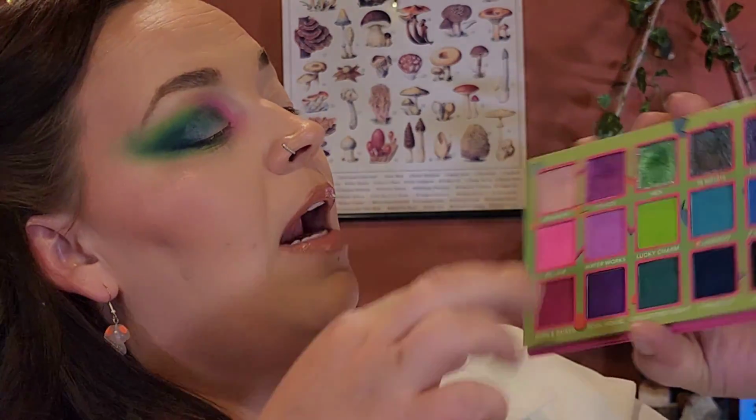Okay, for shimmers, I think in the center, I'm just going to use my finger, but I want to use this shade here called Prince, and I want to tap this right in the center. I'm going to actually use this to kind of blend the pink and the green together. Looks crazy. I'm hoping it gets better. You guys are probably holding your breath.